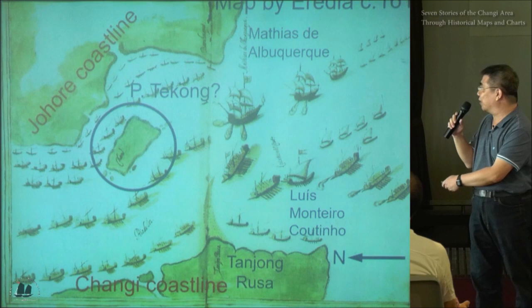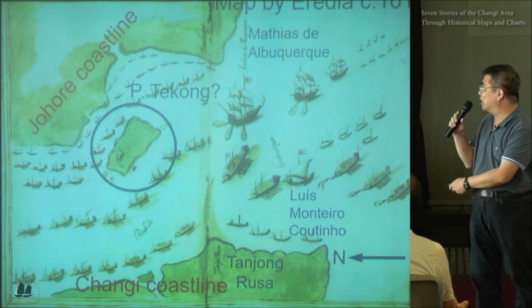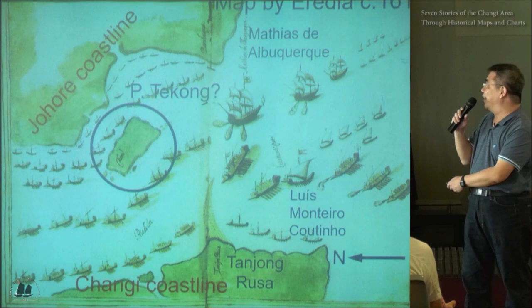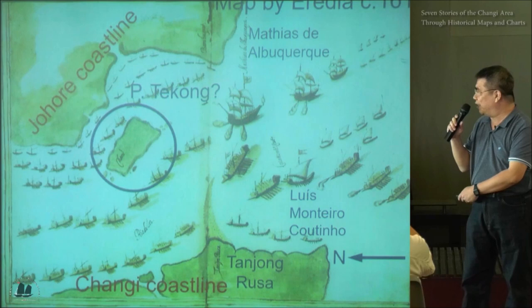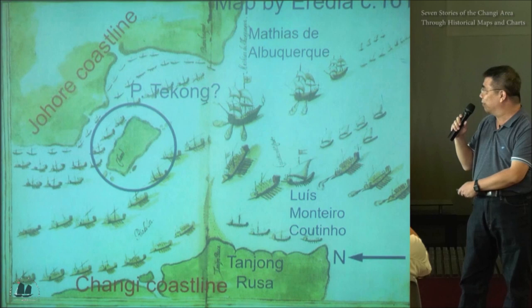This battle is quite major, and you can see the smoke from the guns. This is literally the smoking gun captured in this painting. So fighting was ongoing. One thing I want you to note is this name here, Tanjung Rusa. Changi is not mentioned on this coastline at all. And this long tip, I suspect is Johor Shore, which I'll show more about later on.